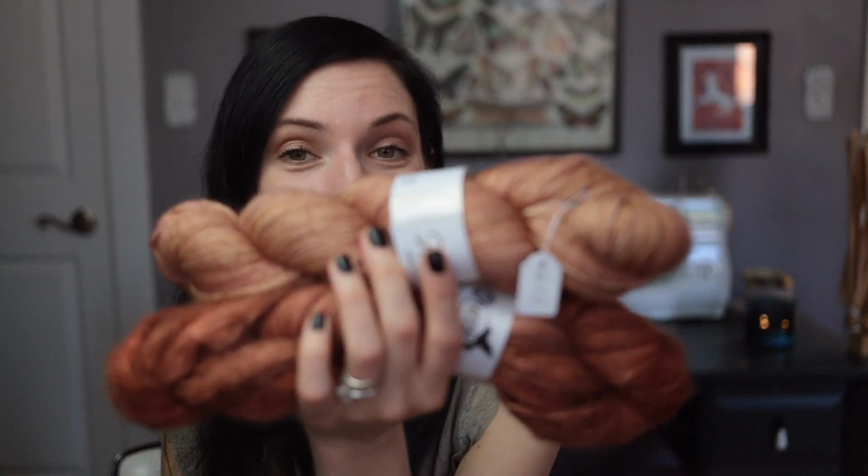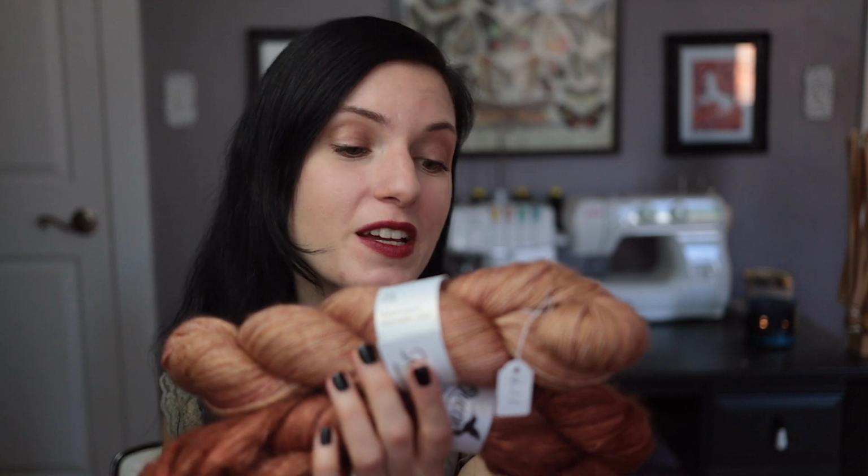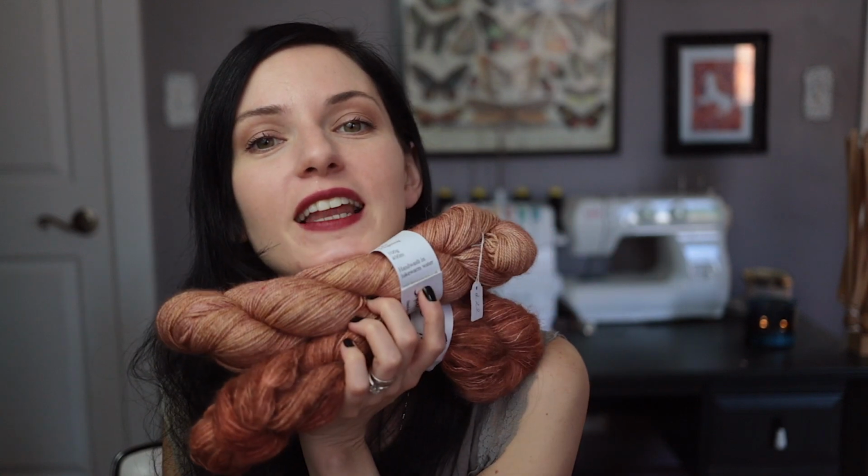I was going to buy some more of that colorway, but then I saw these two skeins. Again, peach. Peach is working its way into my soul, into my life. I guess it could kind of be mauve, but it's not. I feel like coral is having a moment right now, and gray and coral together is inspiring me at the moment. So I've just been gravitating towards some corally peaches, if that makes any sense.